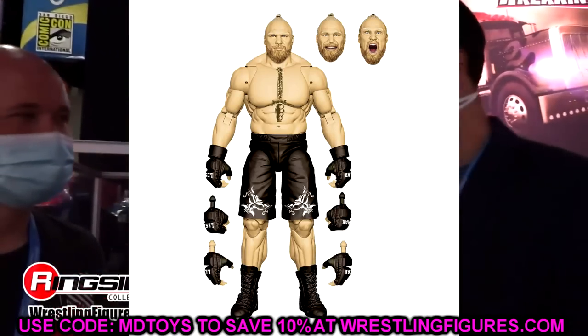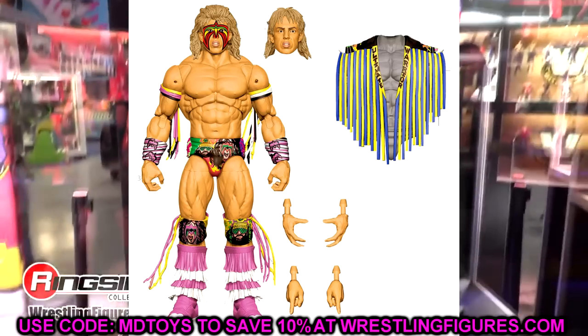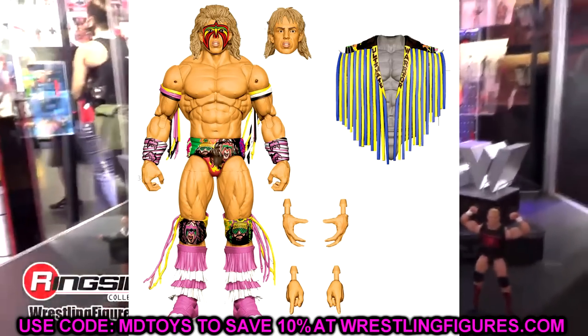We also have a look at Ultimate Warrior, which we saw last night, but it is updated render images here, which I like to include to update you guys if you missed out on that or wanted to see better, clearer looks at it. This is what we got going on.